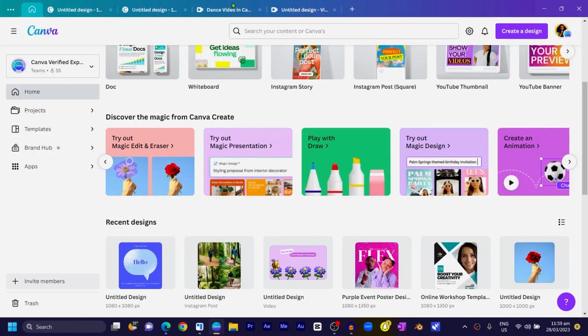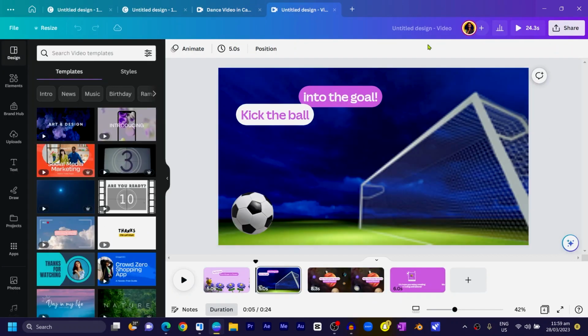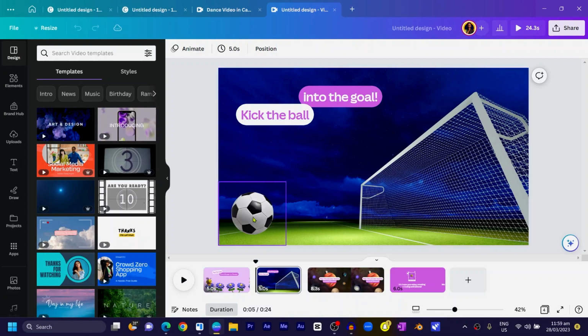So just click on create an animation and it should open a new window for you like we've seen over here. Okay, now I want us to use this feature. And what is interesting about this is, I don't know, but this is impressive. I think it's honestly impressive. So let's see how to animate the whole thing.